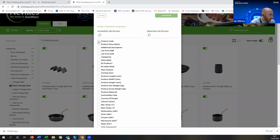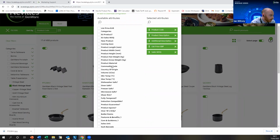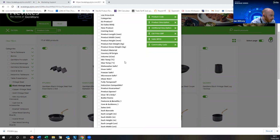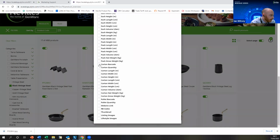So for the sake of this, I'm going to add in product code, product description, additional description, list price, sales MOQ, commodity code, for example. I'm going to scroll down to pack barcode and pack quantity. And I also want carton barcode and quantity. Here you have two options. So you've got carton information in meters or you've got it in centimeters. For the sake of this, I'm going to pick the centimeter version.